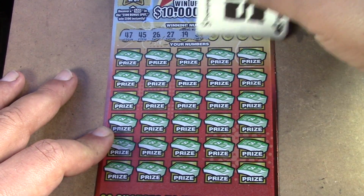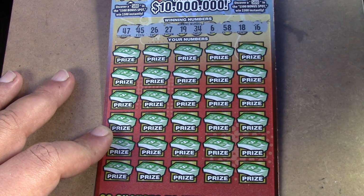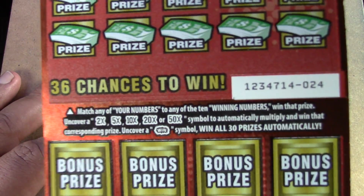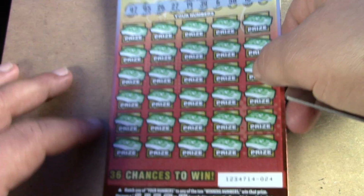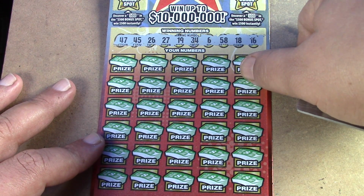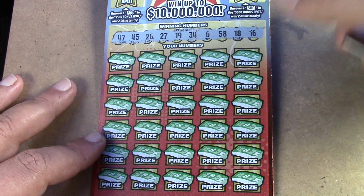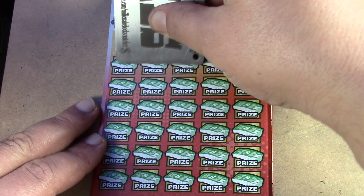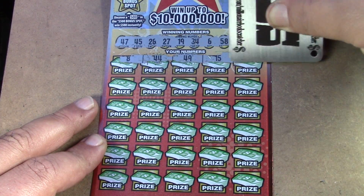So let's see what our winning numbers are today. I didn't even tell you what the game was about. It's a matching numbers game, with 2, 5, 10, 20, and 50 times on the multipliers, and the win symbol wins all 30 prizes. So let's see what we have. We have 47, 45, 26, 27, 19, 34, 6, 58, 18, and a 16. So let's just uncover these all, and then we'll go through them.